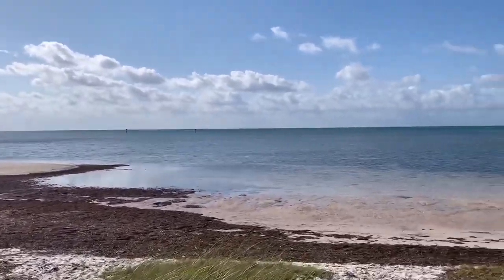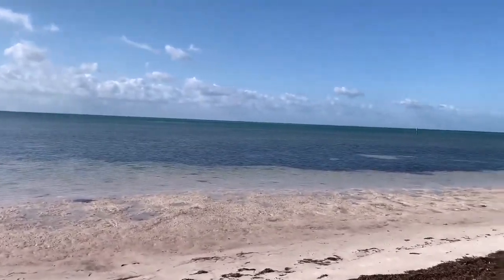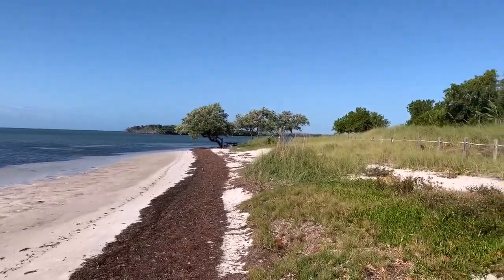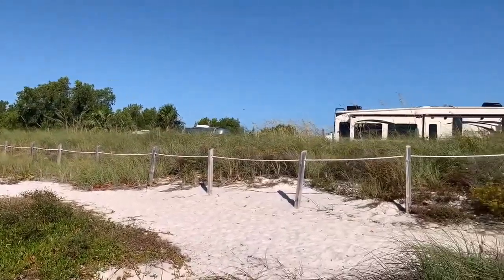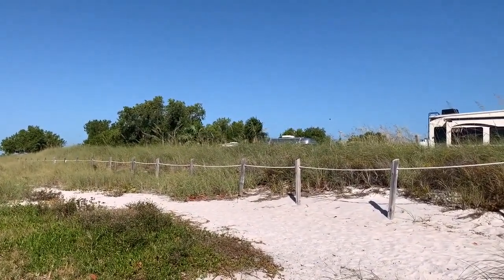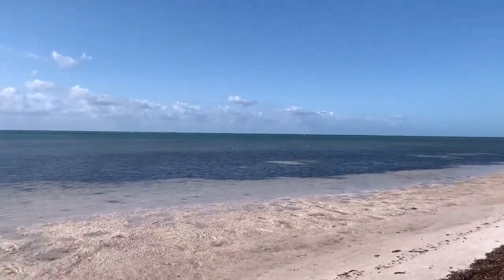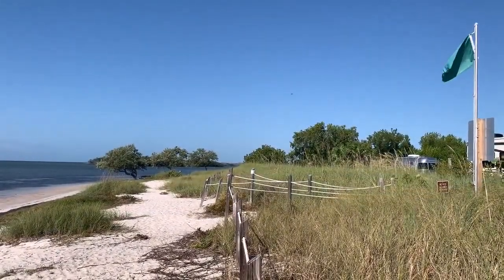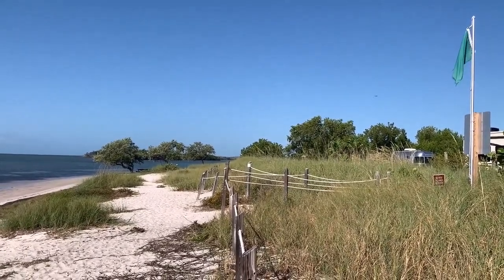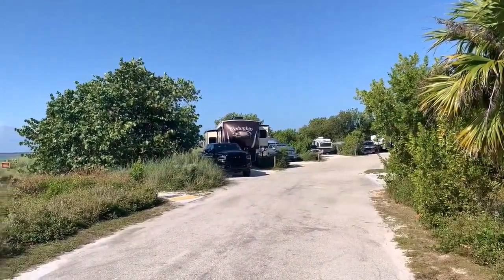The sun's in our eyes going that way. Looks like they got a picnic table set up on the corner down there, but looking back you can see where that fifth wheel is. You get a full ocean view as well as from the site where that A string was sitting. Pretty cool. And here's yet another vantage point of the beach access directly from the Curry Hammock State Park Campground. That's the direction we just came from.